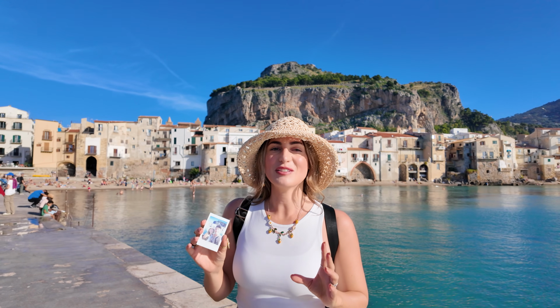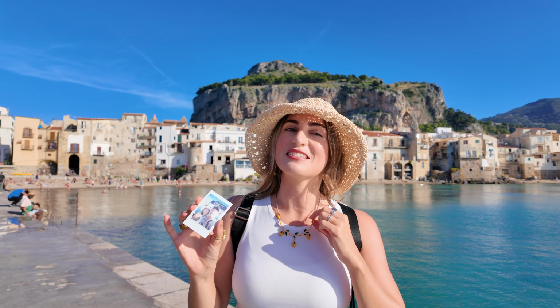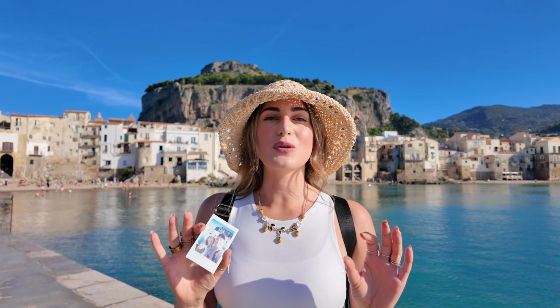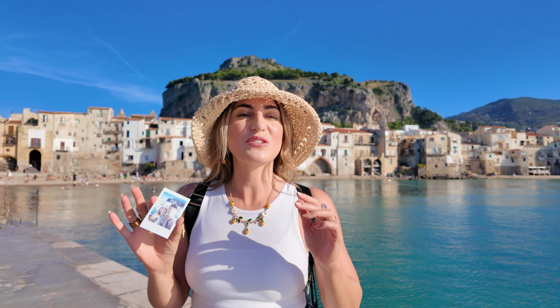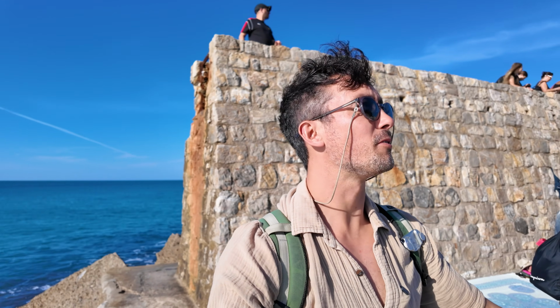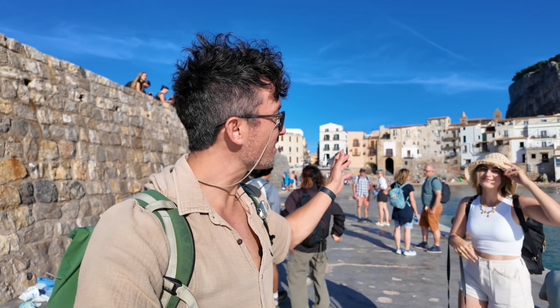We don't really collect souvenirs, but we do collect Polaroids, and I personally collect jewellery. Little mementos of places we go to. Cefalu has loads of gorgeous little boutique stores selling lots of clothes and jewellery, so if you like that, this is the place. And the other thing which is super nice here is you get this beautiful afternoon light sitting on the town side of the rock.